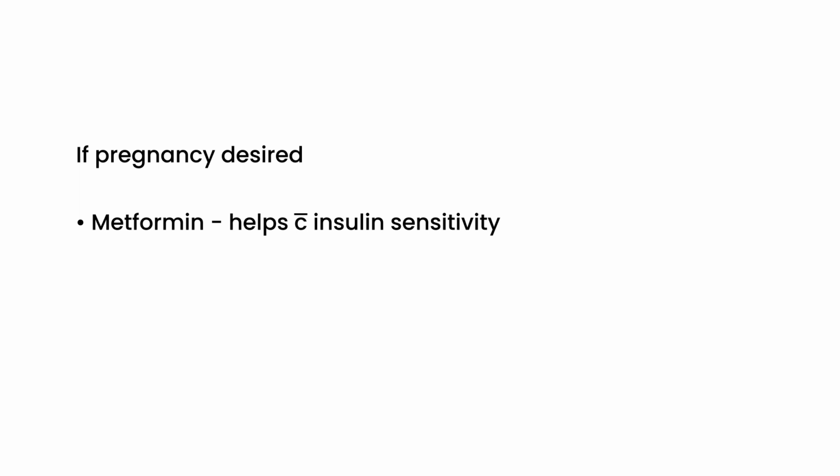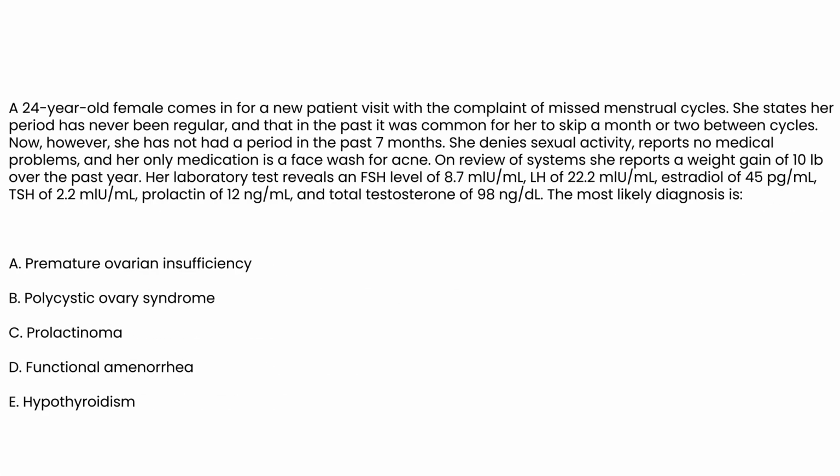And the second medication that's given that is a little bit more effective in inducing or helping ovulation is clomiphene, and that basically is a medication that's used as an infertility drug. So let's take a look at some clinical vignettes and get a better understanding of what this is all about.